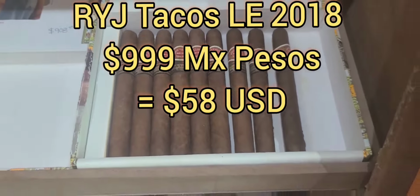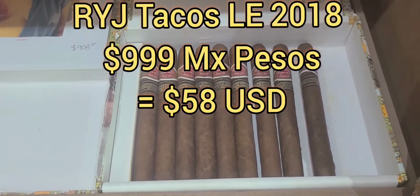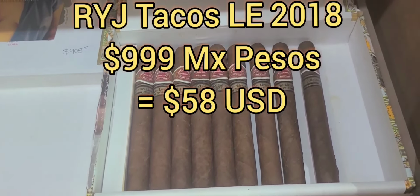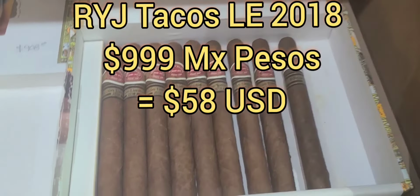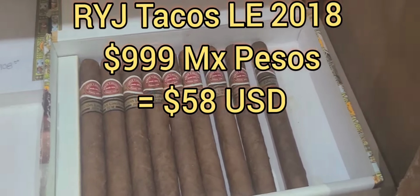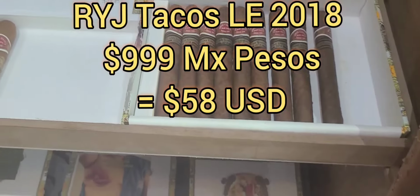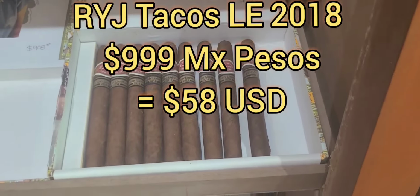1,000 pesos is going to be about, let's say $60. Let's say $65. I don't have the conversions in my head right now, because when the exchange rate was 20 pesos to a dollar, it was very easy to figure out the price. But now it's 17. That's the bank exchange rate.